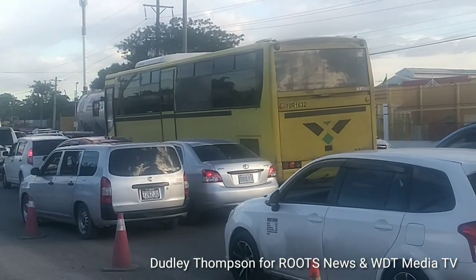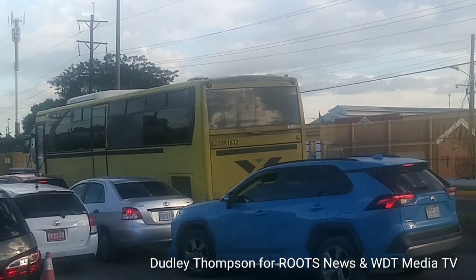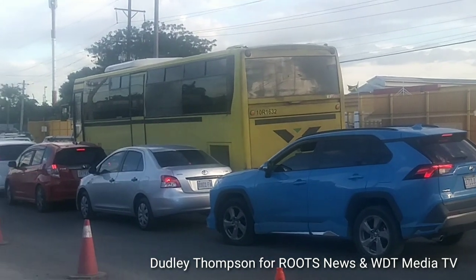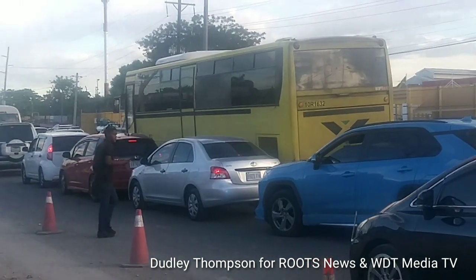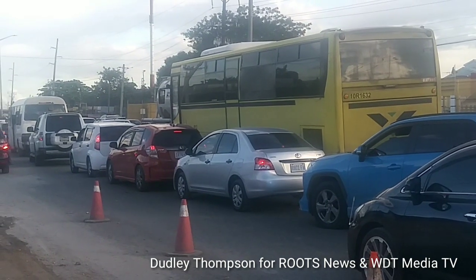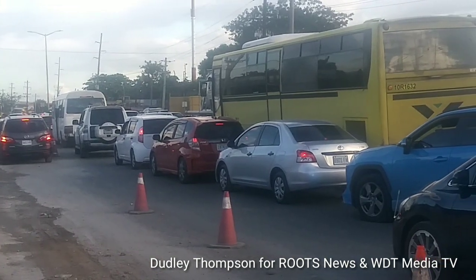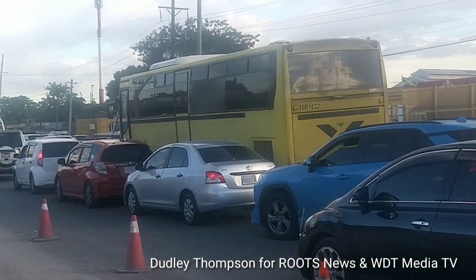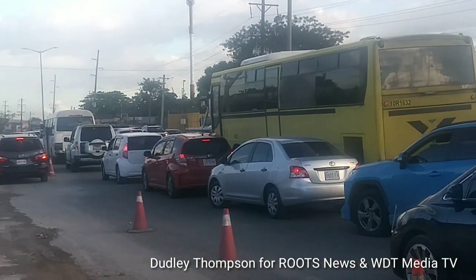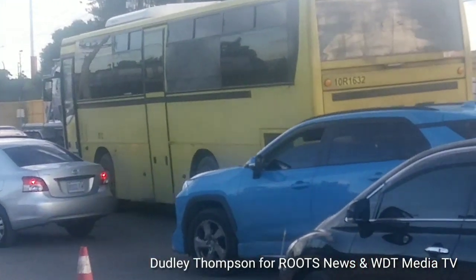And as we told you earlier, this disabled JOTC bus along the roadway is further hampering the flow of traffic along this part of SpanishTown Road. You see, it comes to a virtual halt because of the work that is taking place, and also again this disabled JOTC bus.